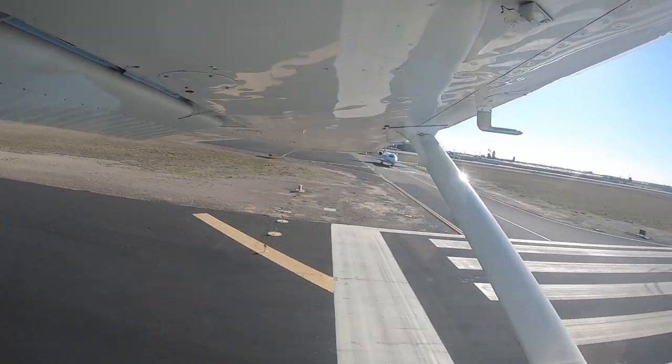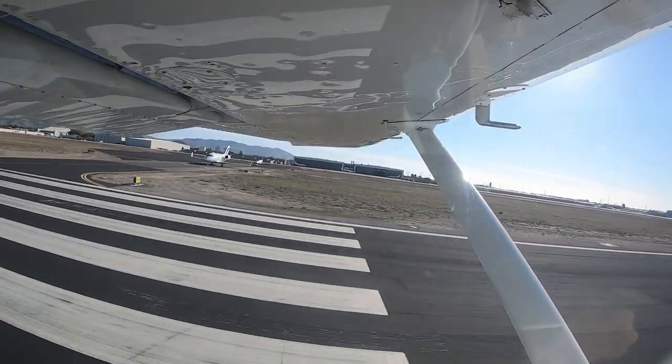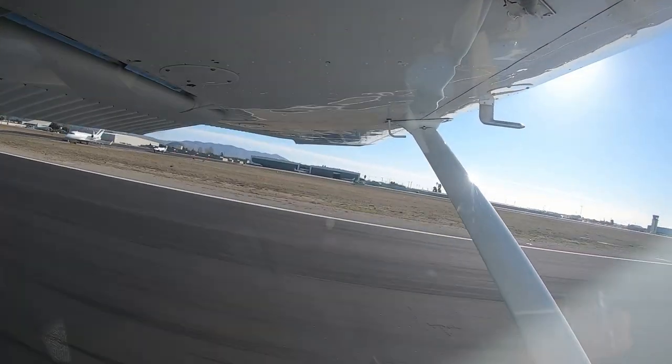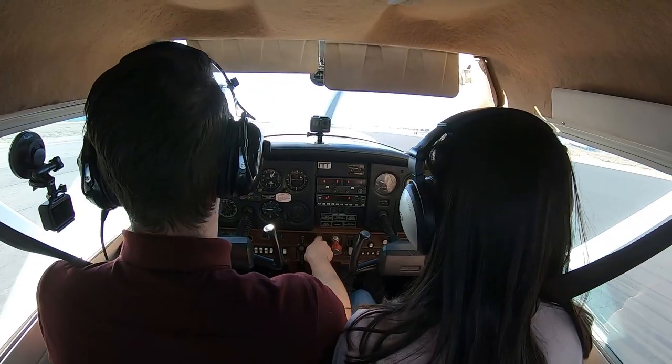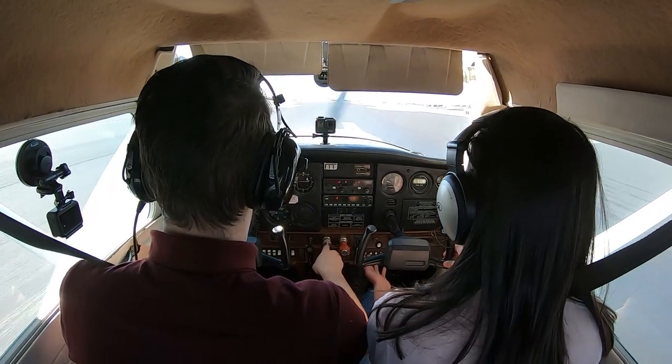Idle. Camera to tower, Plotus 120 Pop Echo, hold the short runway 26, number 2. Plotus 120 Pop Echo, camera to tower, hold short runway 26. Not hold short 260 Pop Echo. Good. Full power.